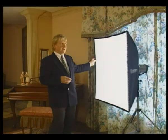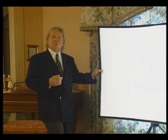We can create the same effect of the window with the large softbox. Using the internal diffuser with the external diffuser, we're creating a large, very soft light source, just exactly like the window, except we will have more control. We can feather it forward, we can feather it back. So we're going to have exactly the same quality of light on the face.